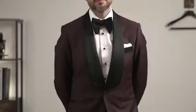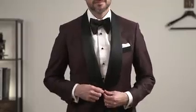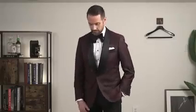But during the winter time, during the holidays, it's always nice to have a little more fun and be a little more festive. There are two ways that I like to do that, and the first is with color. Burgundy is a great color for a dinner jacket. It's perfect for the holidays, perfect for the winter time, and it's definitely something that you could wear for other formal occasions throughout the year.